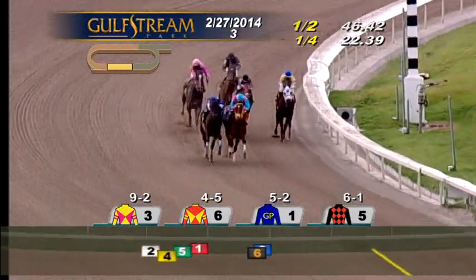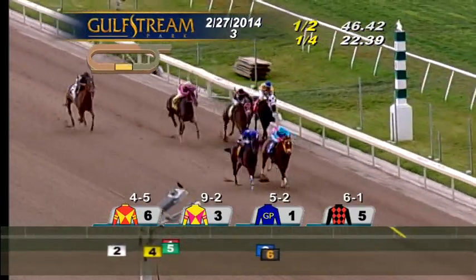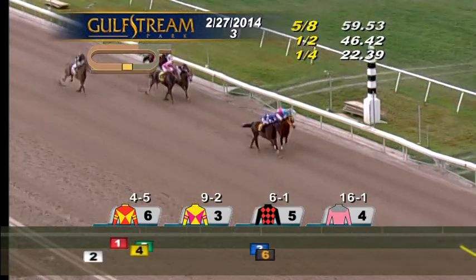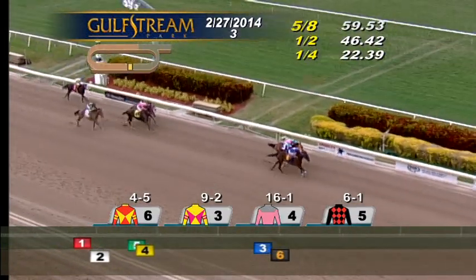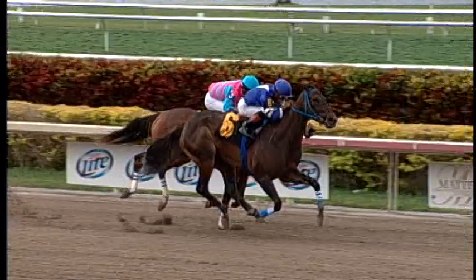They're into the stretch. Sizzlin' Bee right alongside of Dixie Hotshot. These two nose to nose at the 8th pole. Dixie Hotshot keeps fighting with Sizzlin' Bee. Sizzlin' Bee on the outside. Dixie Hotshot's not done yet. Sizzlin' Bee's got a head in front. Dixie Hotshot still battles on. Sizzlin' Bee has it by a neck. Dixie Hotshot 2nd, Lori's Image 3rd, then Bears Dixie.